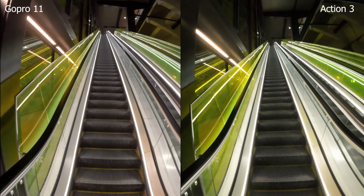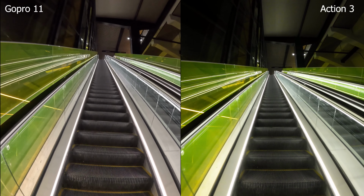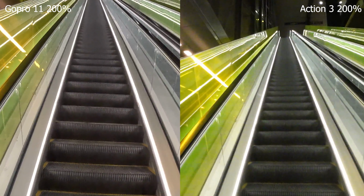In conclusion, I feel like Action 3 is not good enough to be called a current gen action camera. It can't even compete with Hero 10, let alone Hero 11. And the lower price point just doesn't justify compromising on an inferior product.